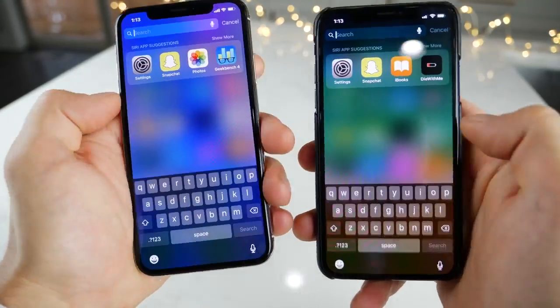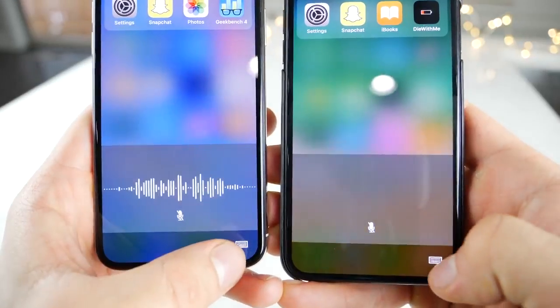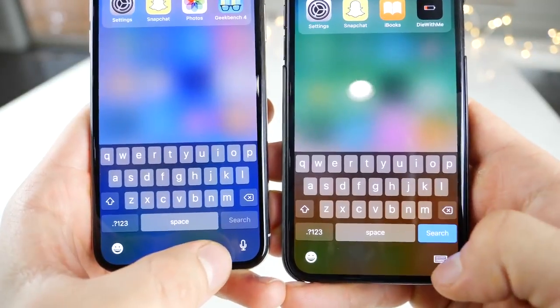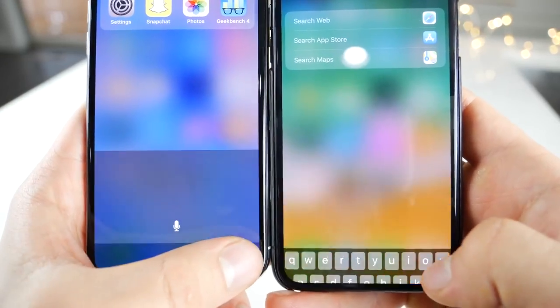Also, when you jump into the dictation page and leave it, look at how fast this is. It's instant. So if I leave it, there's no delay, no fade out. It just leaves it right away. So again, just like this. Look at that, it leaves it right away.